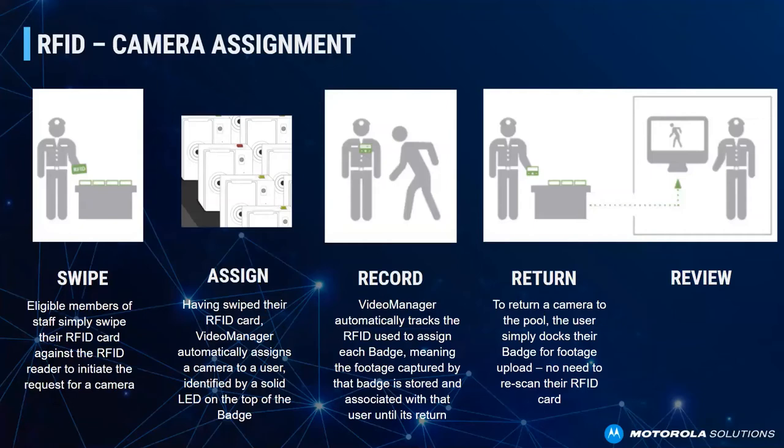All right, during recording, the tracking of members' IDs and so on will be in place. So for all the videos captured by the users, you can identify them in their metadata or in the storage, which will be tagged to the videos. Once at the end of the shift, all the users have to do is return the camera back to the docking station. And that is all they need to do.